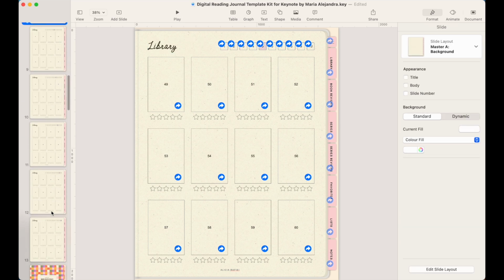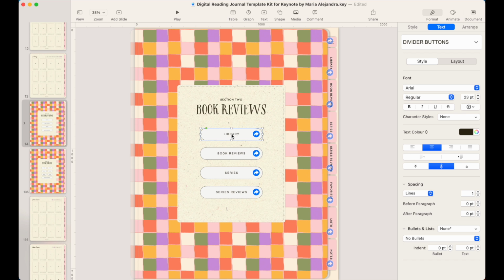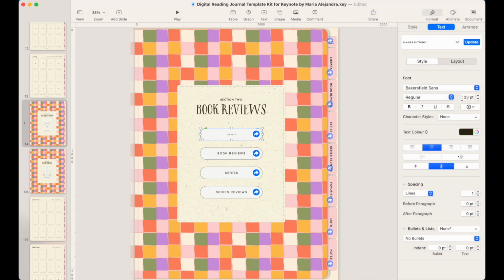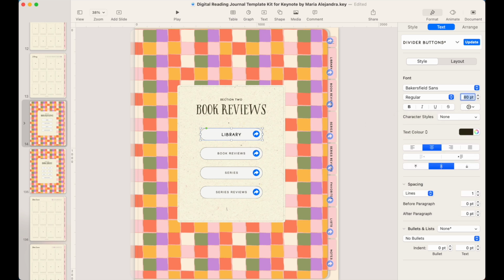Perfect. So all you want to do is just run through the entire journal and check over all of the different sections and all the different pages and see where you might want to add your customization. So for example, here the text hasn't been updated. So let's go ahead and update all of those texts. Here we've got the divider button selected. I'm going to change that to this one here. Again, we want to increase the size of that because we can't see it. And we want to decrease the character spacing. And maybe we'll make that a bit bigger, 80. Perfect. Let's go ahead and update.